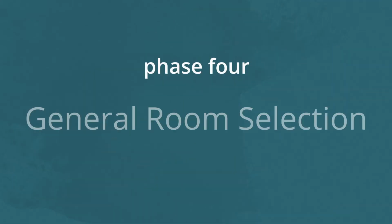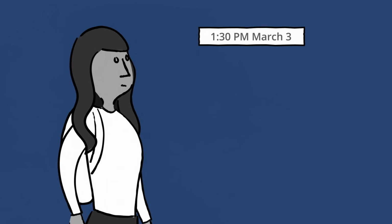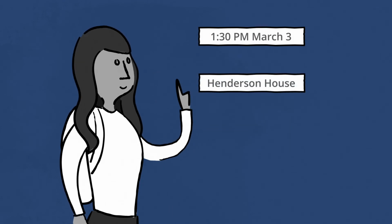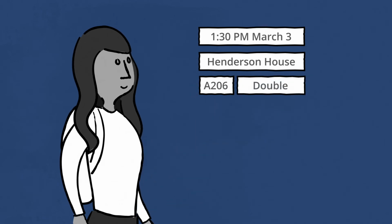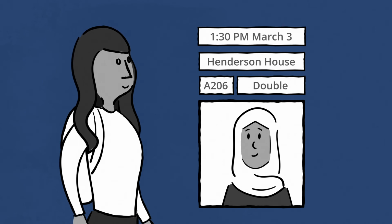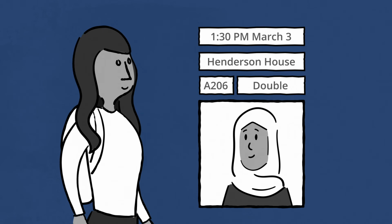Phase 4, general room selection. General room selection is the phase that the majority of returning residents participate in. You'll get to select your own room from the spaces that remain after retention and block housing are complete. Make sure you have enough roommates to entirely fill the room, suite, or apartment. You'll be assigned a time slot based on your class standing that tells you when you can log into the housing portal to select your room.